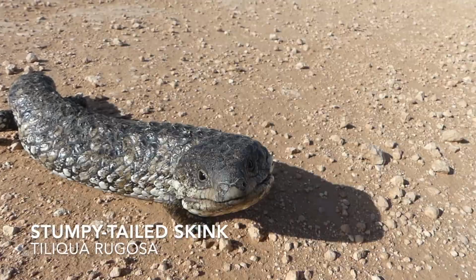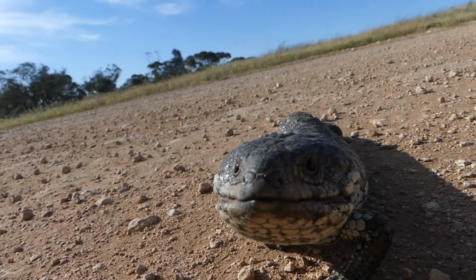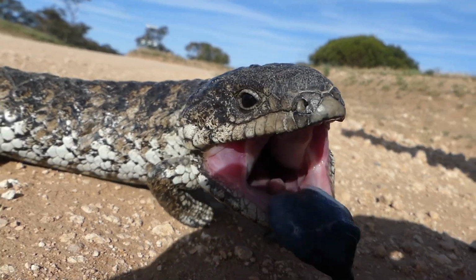Spoiler alert, we found some snakes, not the ones we were looking for, but a snake's a snake, I suppose. Once again, the first find of every trip has to be a stumpy. Found a brown snake on the way in, flew off the road before we could see him. Found another stumpy too. Lots of DORs. Hopefully that's a solid sign that we might get a few snakes this trip. It's going to be really good conditions. Let's see how we go.